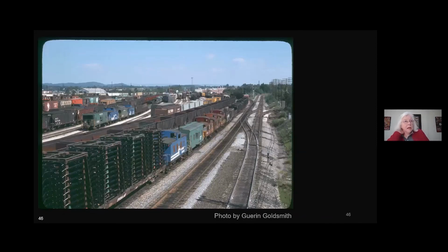Garen, tell us about this picture. Well, this is a part of my effort to capture history. This is the Reading Railroad Yard in Reading, Pennsylvania, in July of 1977. It's one of a sequence of shots that I took at this yard on that date to document what railroading was like shortly after Conrail took over.